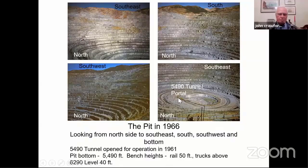And this is the pit portal for the 5490 tunnel, which was an 18,000 foot long tunnel, went into service in the early 1960s. And it is the tunnel through which the present conveyor from the in-pit crusher goes to the Copperton concentrator.